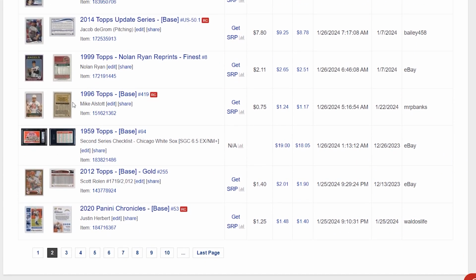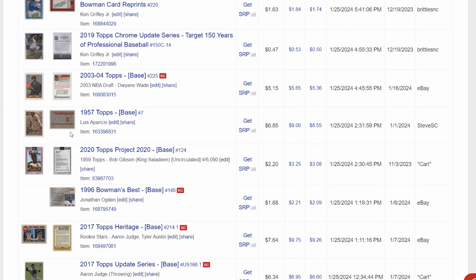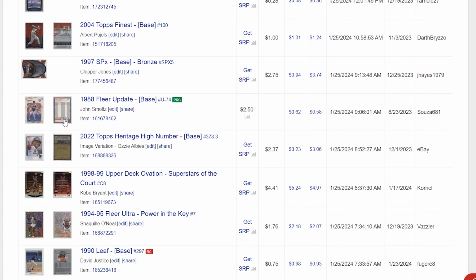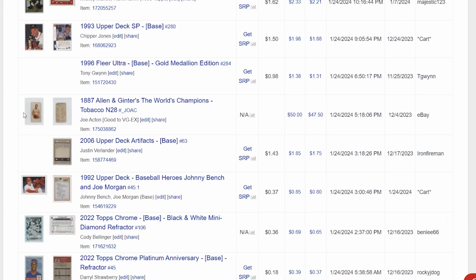$1 profit on DeGrom. Another over here, the Chicago White Sox, $18. Going through. Anything else that stands out? $2 profit on Luis Aparicio. Again, just looking through my stuff, it looks like the commons aren't selling as much as the Hall of Famers for a lot of vintage sets. So I might start straying away from purchasing more of the commons.